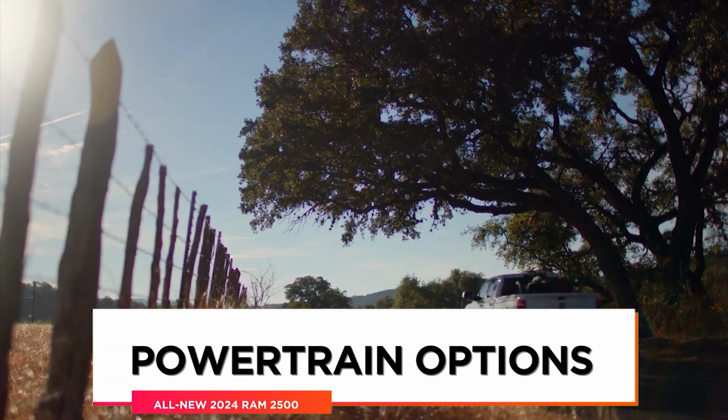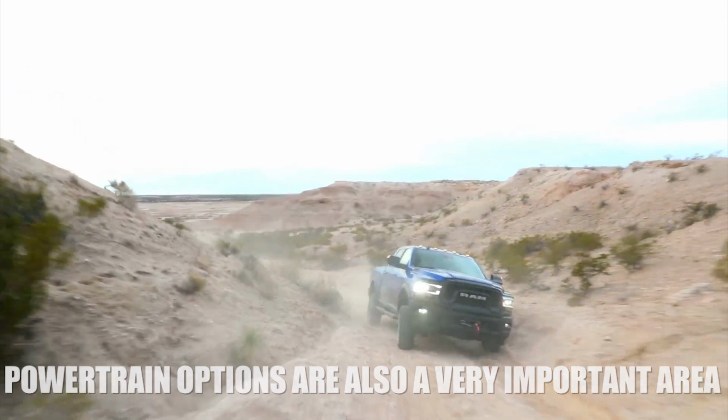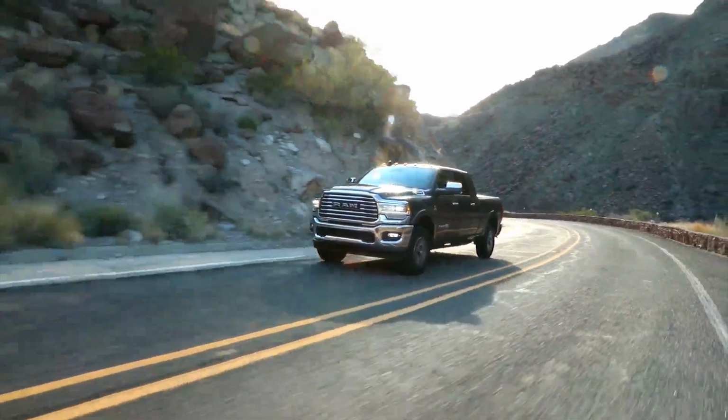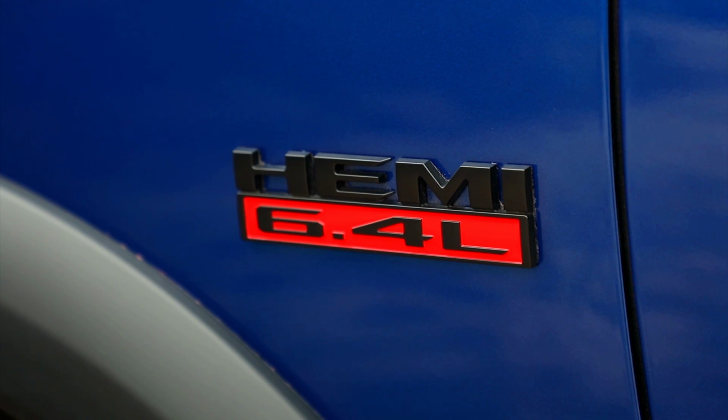Powertrain options. Powertrain options are also a very important area. Customers want to get the most out of their trucks, and the powertrain should be one of the highlights. Luckily for the Ram 2500, we can only say good words about its power plants. These engines are probably some of the best in the game, if not the best.